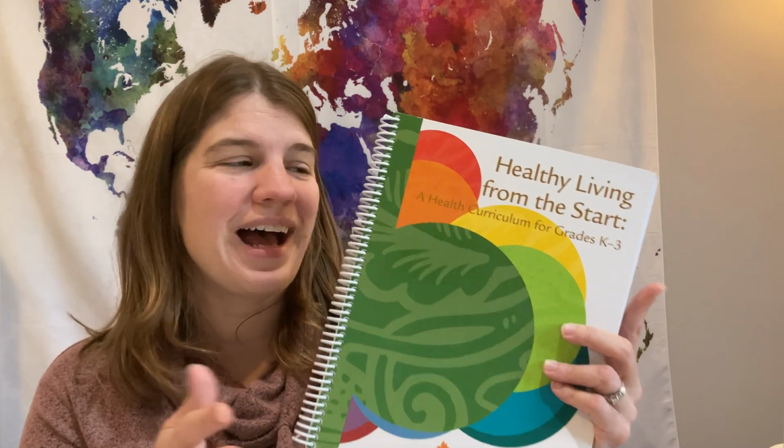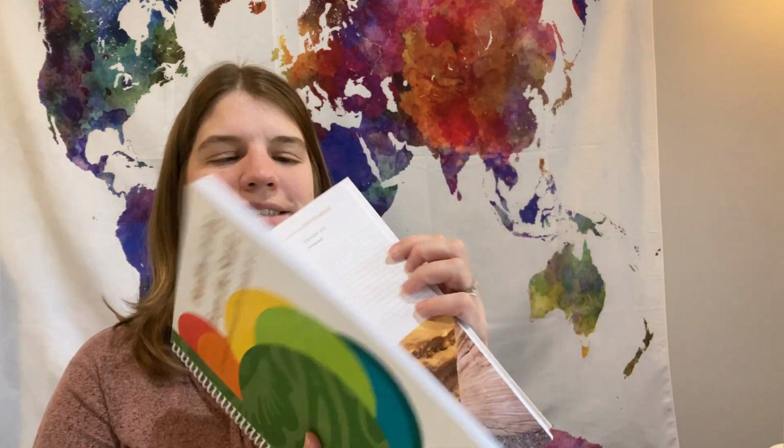I have had this book for years, maybe since the beginning of our homeschooling journey, like 7 years ago. Oak Meadow. It's Healthy Living from the Start for K through 3. I am not even sure if they sell this anymore or not, but we have had this. It's just kind of like a textbook for the most part. So we might add this in here and there if we need some extra resources.